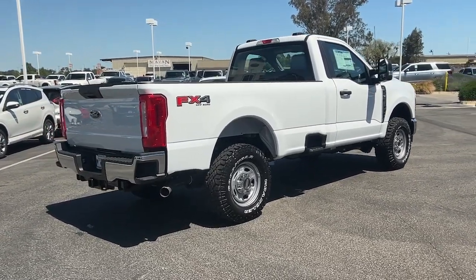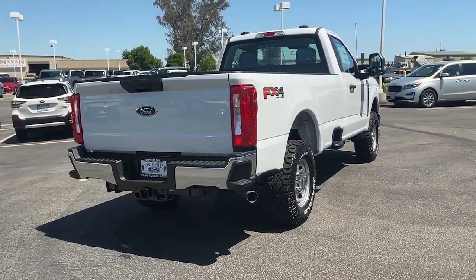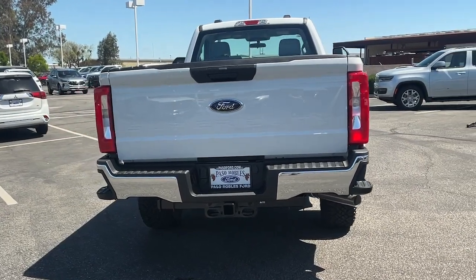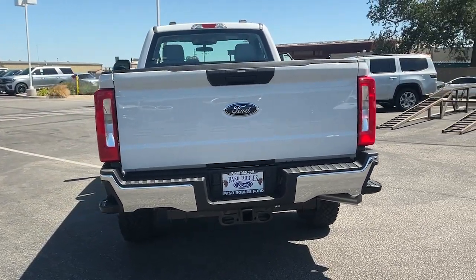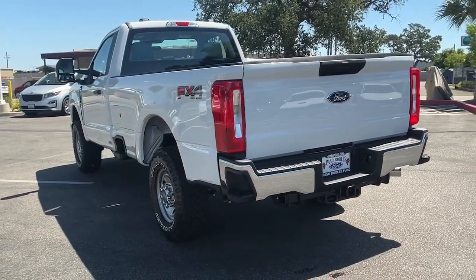These are just some of the great options this vehicle comes with: keyless entry, backup camera, heated mirrors, fog lamps, electronic stability control, alarm, steering wheel audio controls, split bench seat, intermittent wipers, traction control.